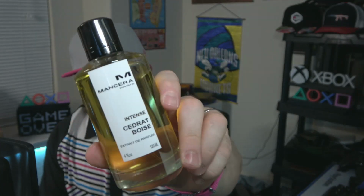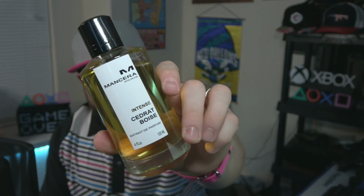I haven't seen anywhere having this discounted yet. So as far as I know, it's still pretty much retail with maybe a 10% off code here and there. So sample. Sample, sample, sample. This stuff is really, really good. It's Mancera Intense Sidrepoise. My preferred take on this scent profile, now that it's not as hot, I can pull this one out.